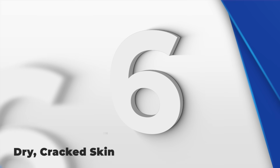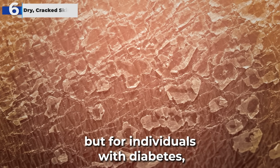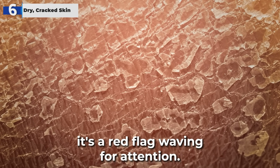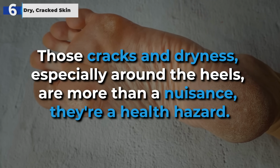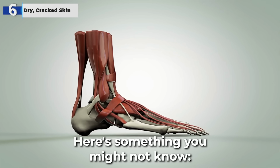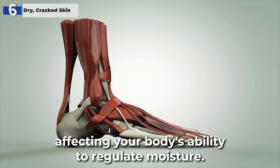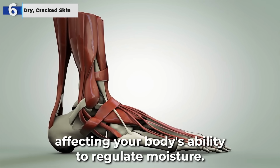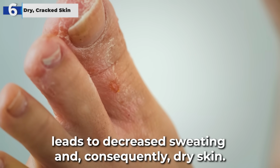Number 6 on our list is dry, cracked skin. Sure, it seems like a common issue, but for individuals with diabetes, it's a red flag waving for attention. Those cracks and dryness, especially around the heels, are more than a nuisance, they're a health hazard. Here's something you might not know. Diabetes can cause autonomic neuropathy, affecting your body's ability to regulate moisture. This leads to decreased sweating and, consequently, dry skin.